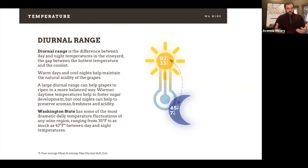You need warm temperatures and a lot of sunlight during the day for sugar maturation and sugar accumulation. But then you need the cooler nighttime temperatures to preserve acidity and stop some of that ripening process, to preserve freshness in the wine and also preserve some of those aromas.